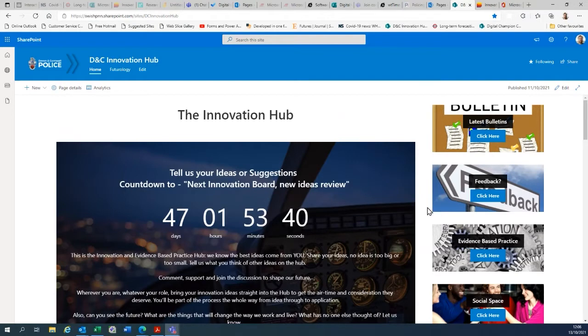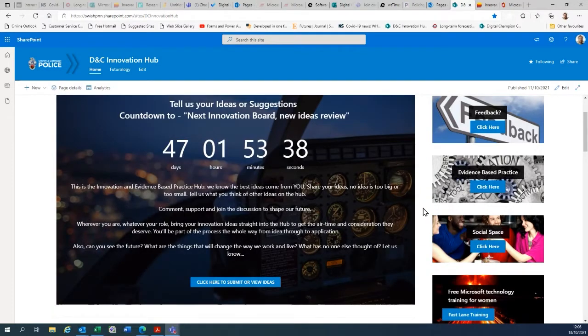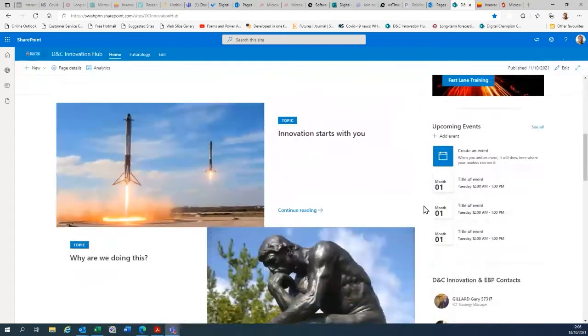That feedback section leads to a form which sends an email to my inbox. The social space bit here actually leads to a Yammer site. So we're making best use of some of those Microsoft products right from the off when we put this site together to maximize, again, the return on the licenses that we've got. Each of these tiles is interactive. I shan't bore you with the detail that's behind them.